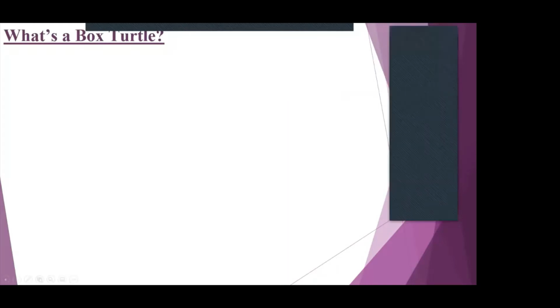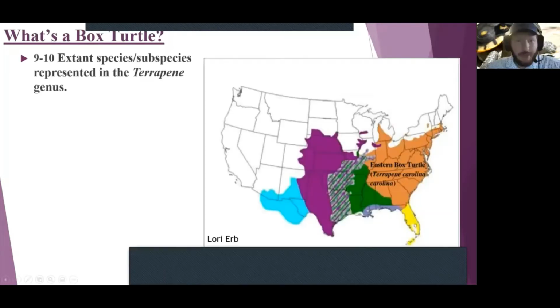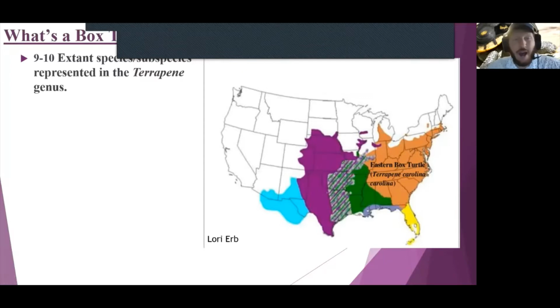But anyways, the first thing I always like to go over is, what actually is a box turtle? A lot of times that term box turtle is just thrown around for any turtle that people see on land crossing the road, but it's actually a very specific group of turtles that are considered box turtles. First and foremost, there are between 9 to 10 extant species or subspecies in the genus Terrapene. That's the scientific genus that box turtles are in. And the United States is where a large majority of those species and subspecies are found.